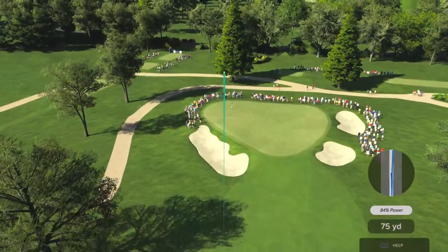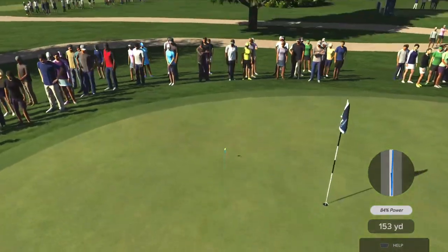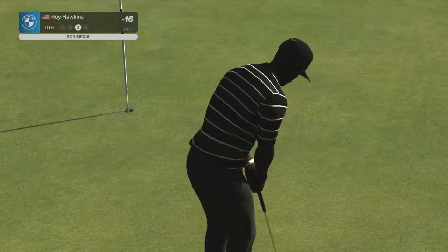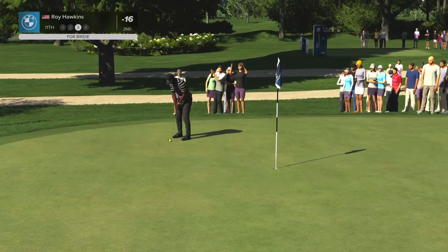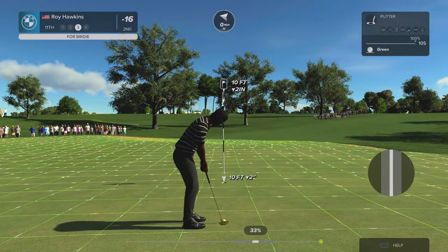Chosen the pitching wedge here. Oh, that's a great approach shot. And as good as they putt, you almost have to guarantee this one. A birdie putt awaits.